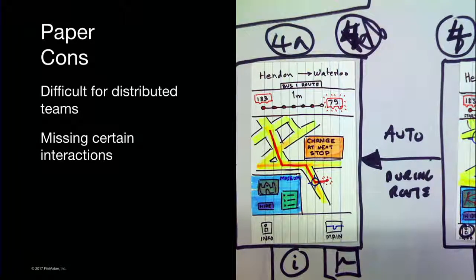It is missing certain interactions, so you're not going to be able to test everything here. They don't actually have a keyboard, right? So I can't actually type into this. I'm either writing or something, so I don't have that interaction. And other types of interactions just don't really exist with paper. So you're having to fake a lot of things in order to get the right information. But you also might not get all of the information you need from testing because they're just seeing it on paper.